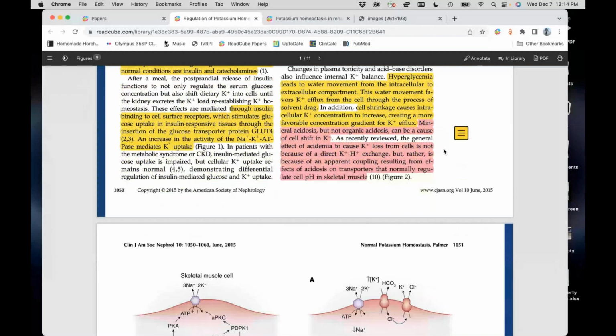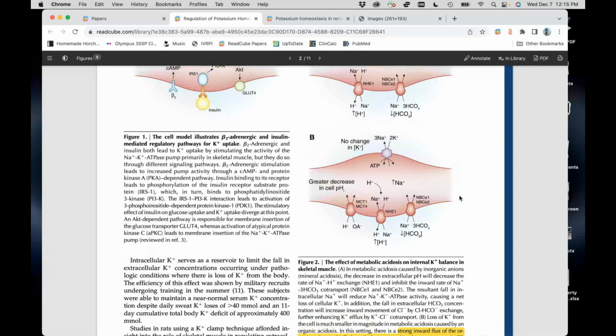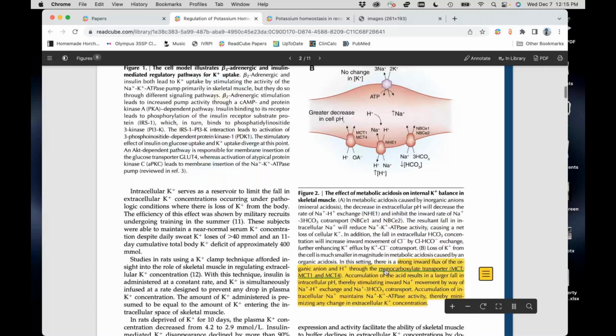So then they talk about acidosis, and they talk about mineral versus organic acidosis causing that shift in potassium. And this is something that I have read and I have memorized, but to be honest, could I explain it? No. So I dug into it a little bit deeper, and it was actually really nice because they gave these figures here in figure 2. This is looking at the change in potassium with a mineral acidosis or an organic acidosis. So the same players are involved, except your organic acids are going to be able to be transported by this particular transporter, MCT1 and MCT4, your monocarboxylate transporter.